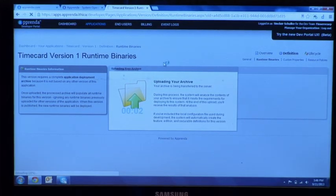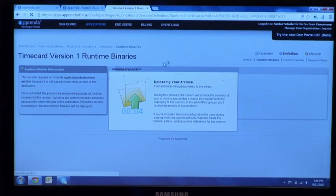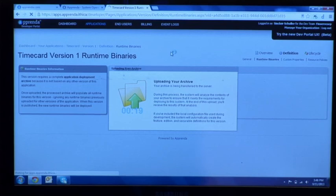Now, during this process, what Apprenda does is it actually analyzes the application and learns about its requirements. It tries to understand what the application looks like architecturally. It'll actually investigate things like security requirements that the application might have, and it'll use that to influence how the app is then deployed and running on that infrastructure. We'll give this a few seconds to finish.